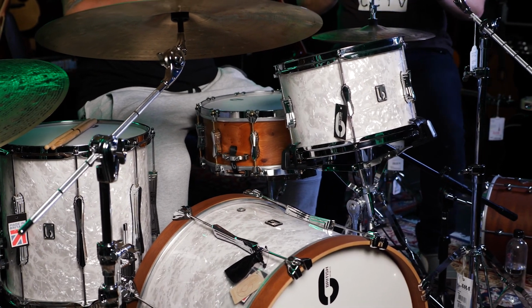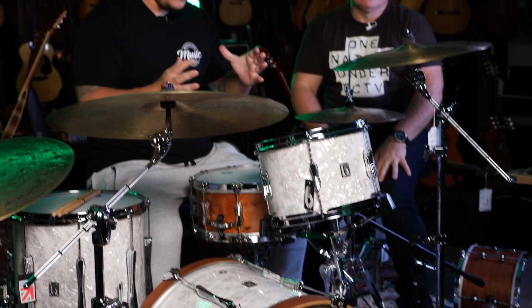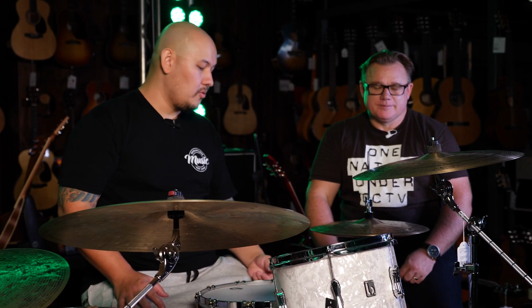compress it, so it can choke the tone a little bit, or you can loosen it. And it's still going to stay in place, and it's going to allow it to resonate a bit more. So those are things you can buy separate. Nice little advancement, yeah. It's a cool little thing they developed that you can add to any drum.